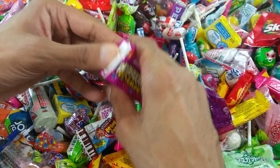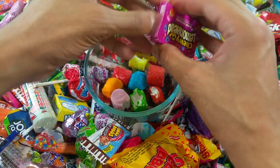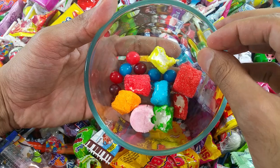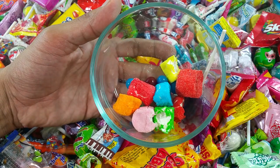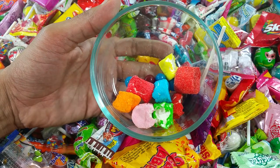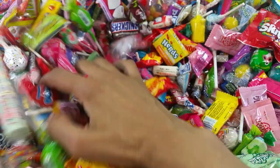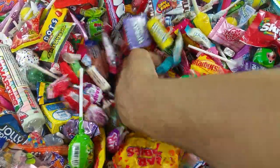I'm gonna bring back my bowl. Where's my bowl? Here it goes. I'm gonna pour it with the marshmallows. All these colors. There we go. Here we go. This is all I get. I'll try this one, the red one. Mmm, nice and chewy. Nice, nice, nice. Okay, let's go for another one. One more. Let's pick up one more. See what we're gonna get out of this.